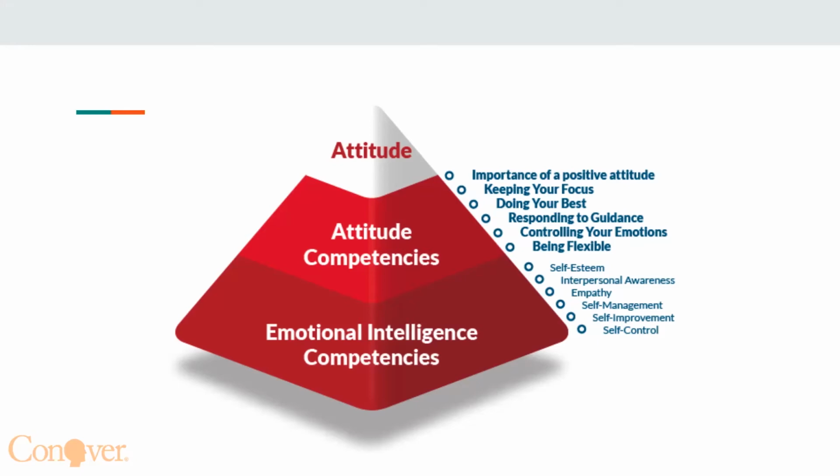So attitude, for example. Well, underneath attitude, because that's the end goal, we want somebody to have a positive, a good attitude. What are the attitude competencies? What are the things that make up that? Well, importance of a positive attitude, keeping your focus, right? All these things you see right here. Doing your best, responding to guidance.